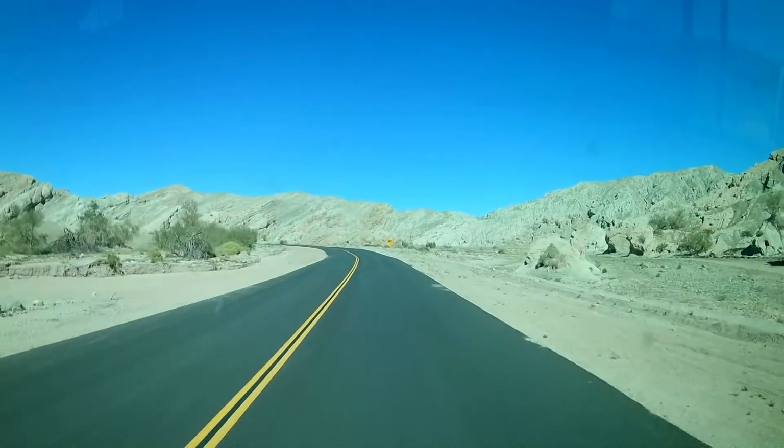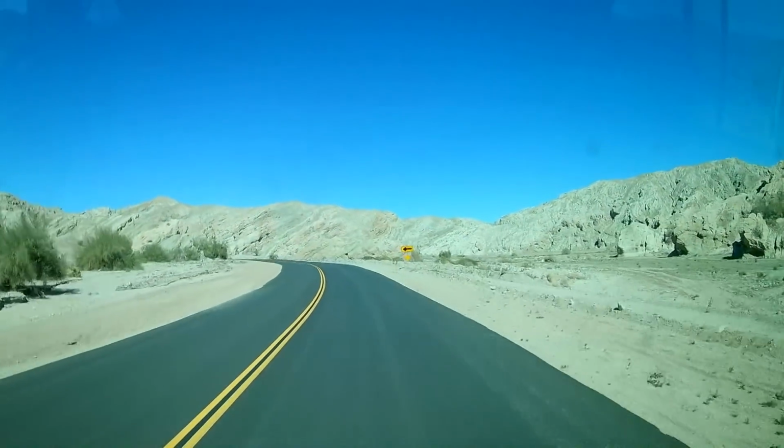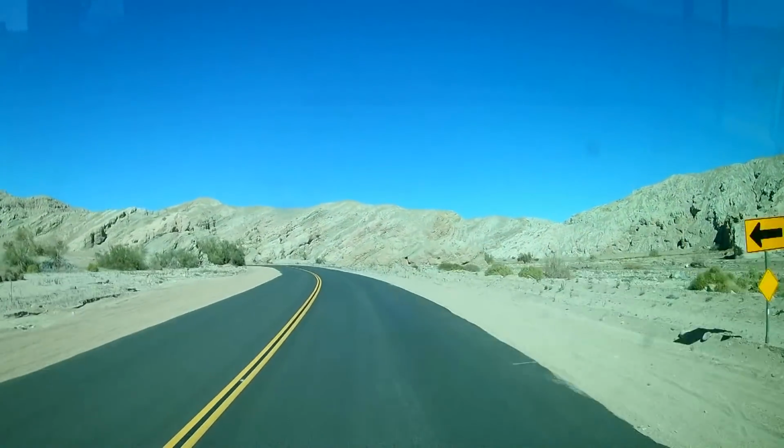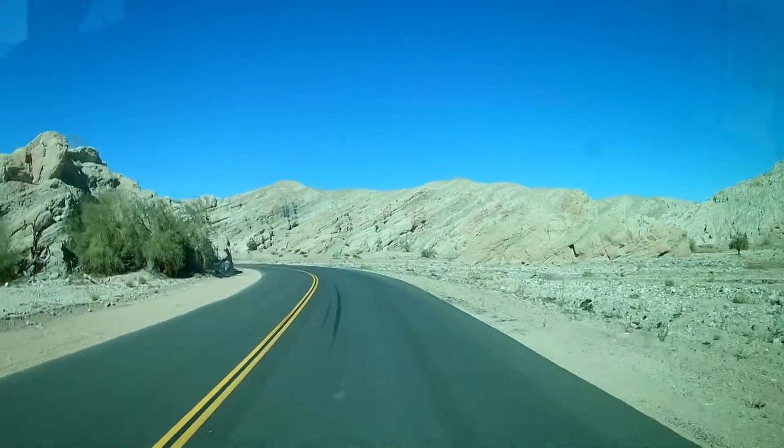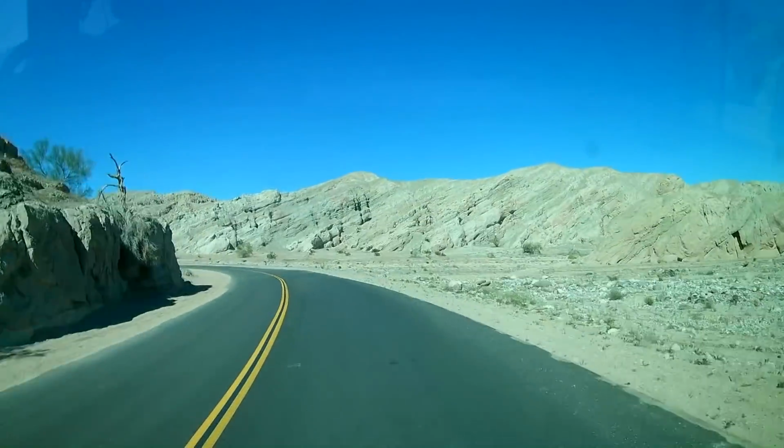Now I see there's different trails that go off and places to park. I'm sure there's plenty of hiking. Yeah, looks like there's a good hiking area.